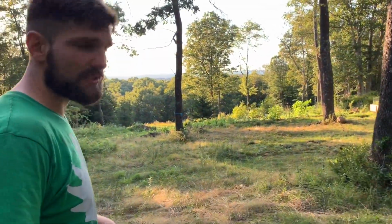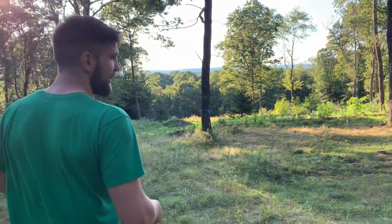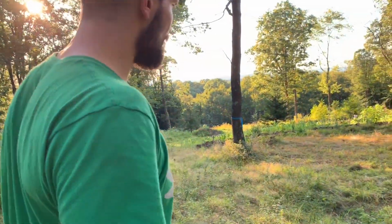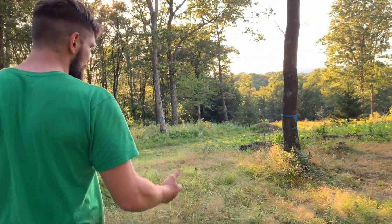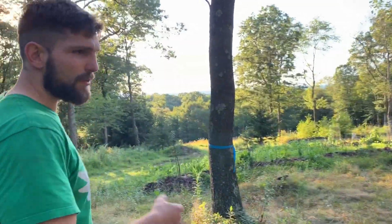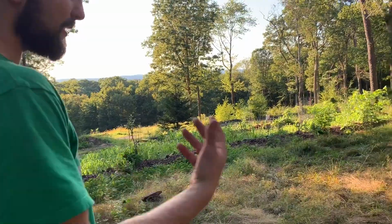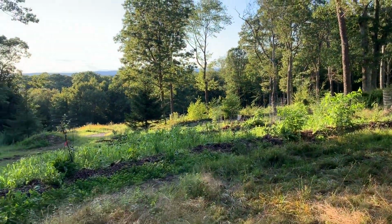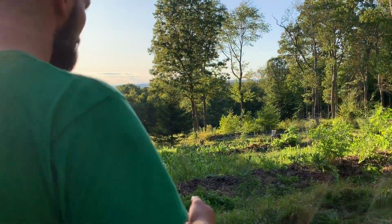This area over here has been more intensively managed since I moved in. A lot of felling of trees to open up the canopy a bit, create more of that savanna-like feel. One thing to note is, my wife and I both have two jobs. We have to work a lot to fund this and to be able to actually live here, in addition to the challenge of learning everything as we're doing it.